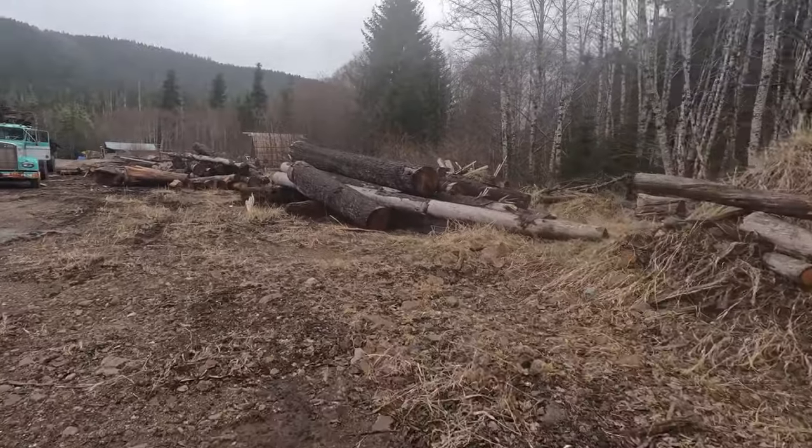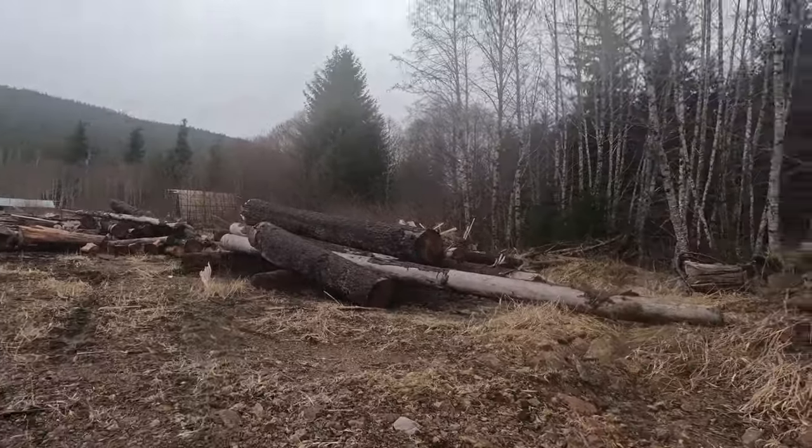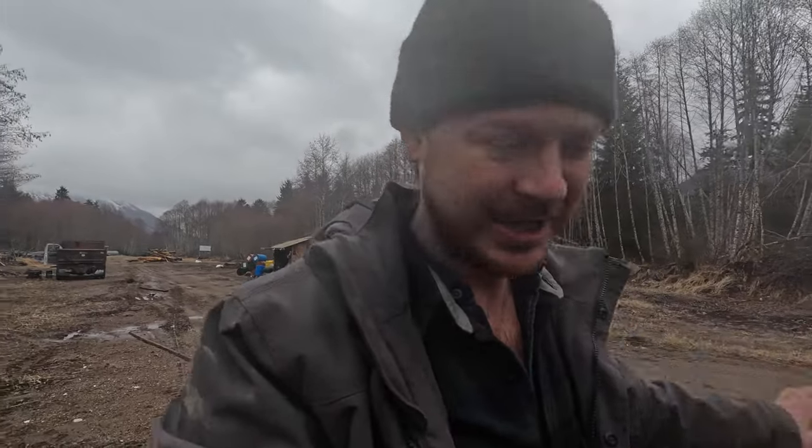Oh, starting to make some progress. Well, that log on top right there and the one in front are the two old growth logs that I'm going to mill to deck our pontoon barn. So we're going to be decking that thing in about a week, 10 days when my dad gets back from Mexico.